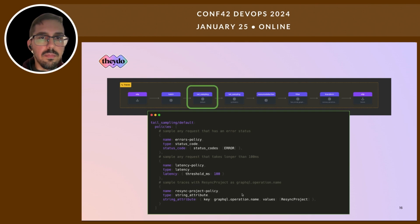And finally, the last policy is to sample any trace that contains a span with a specific attribute. In this case, we sample every trace that contains a span with the GraphQL operation name resync project. So this might be an important operation that we will always want to sample. For example, it can be a new feature whose usage you want to check, and we will always want all the traces related to that operation.